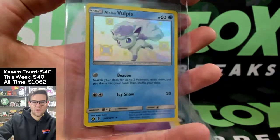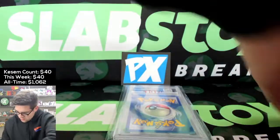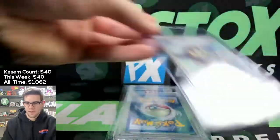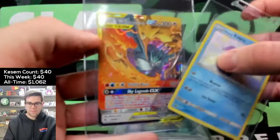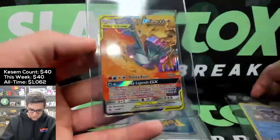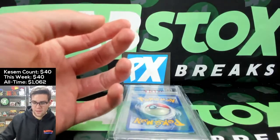What a beautiful looking card there. Then your base on the back. The trainer card was of Lily. The hat is like a sunburst. It's so cool up there. Then the tag team of Moltres, Zapdos, and Articuno for the Legendary Birds. A nice GX hit right there. I love this card too. For a normal GX, that's one of the coolest I've seen. So cool. So really, really great Hidden Fates pack there.